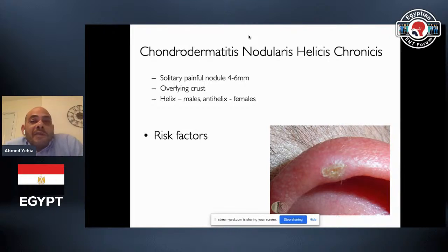Also, there are some benign lesions like what we call chondrodermatitis nodularis helicis chronicus, which is mainly from regular irritation to the skin. It happens mainly in the helix and antihelix. So patients come to you with a solitary painful nodule, which is a small nodule on the helix and antihelix. You would like to exclude that this is not a cancer, not a BCC, not an SCC. They don't have any change, it doesn't bleed, it doesn't ulcerate, it doesn't increase in size. It mainly happens to the ear they sleep on, from frequent irritation.